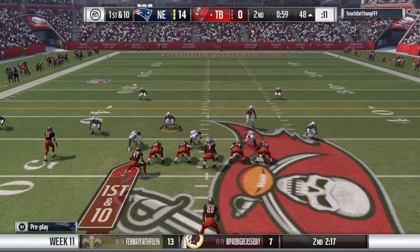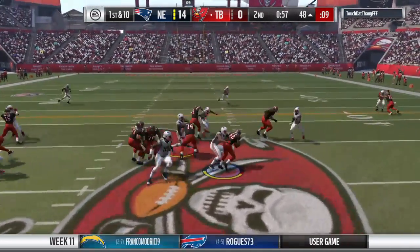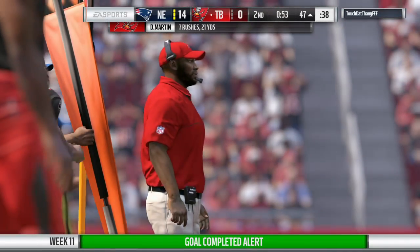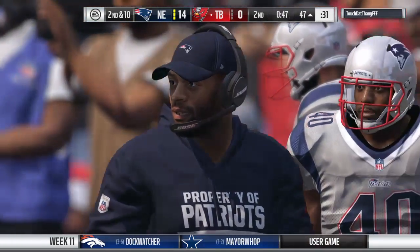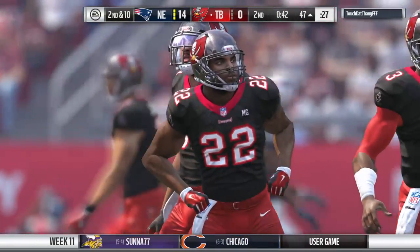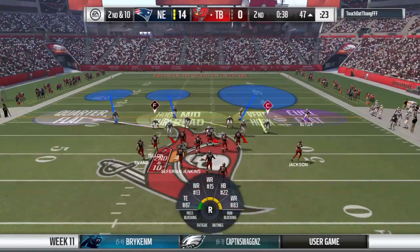Winston with a give to Martin. Trying to run inside, but nothing there. Call it no gain on the play, and it'll be second down. No gain on that run, and while the team is down, there's still time to come back and win the football game. If I'm the offensive coordinator, though, I've got to think about moving at a faster pace and maybe opening things up a little bit and throwing it a little bit more.